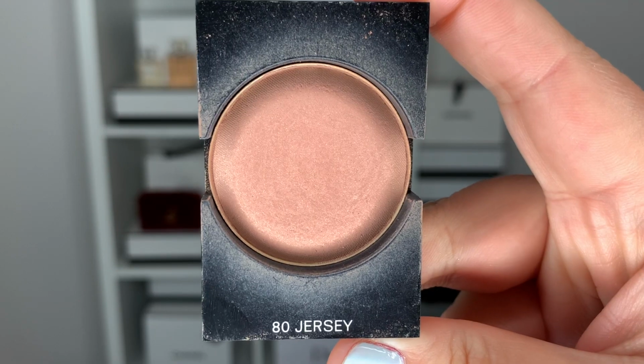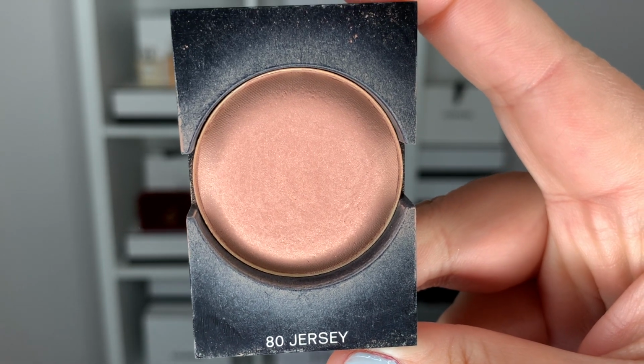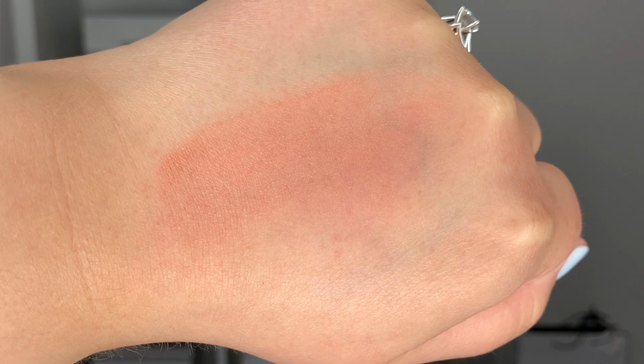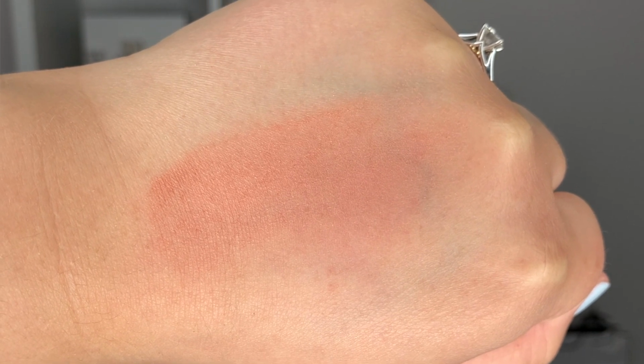And now moving on to one of my favorite blushes here from Chanel. This is number 80 Jersey. It's what I'm wearing today. This falls in the Your Cheeks But Better category. It's a natural flush with a really natural satin finish, so it just gives you that beautiful glow.